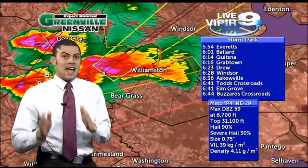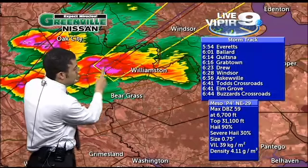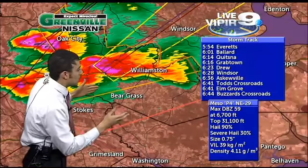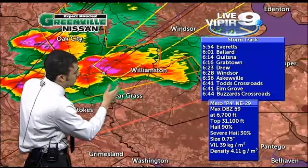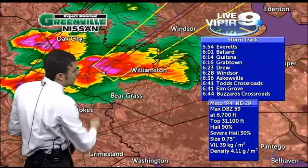So again, if that stays on the same track, and I've seen a report that there could possibly be a rain-wrapped tornado with that, you would not be able to see this like we've seen the other ones today. You would probably not be able to see this. This would be a little bit more typical for eastern North Carolina. Usually our storms are rain-wrapped, but this one a little bit more rain-wrapped.